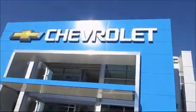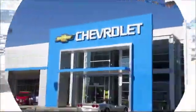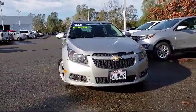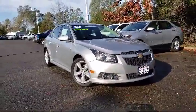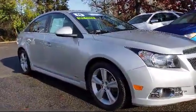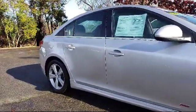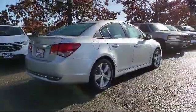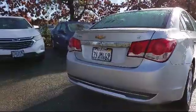When it comes to pre-owned cars, trucks, and SUVs, the best place to buy is here at Folsom Chevrolet. And here's another example of a great GM-certified vehicle and comes equipped with alloy wheels, keyless entry, heated front seats, tire pressure monitoring system, Sirius XM satellite radio, rear spoiler, air conditioning, traction control, fog lights, six-speaker audio system, and has less than 45,000 miles on the odometer.